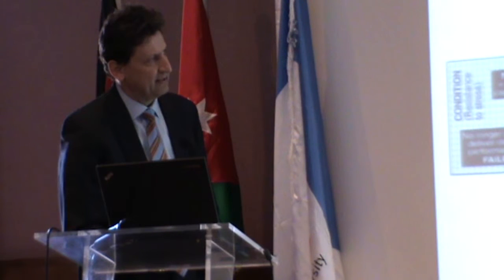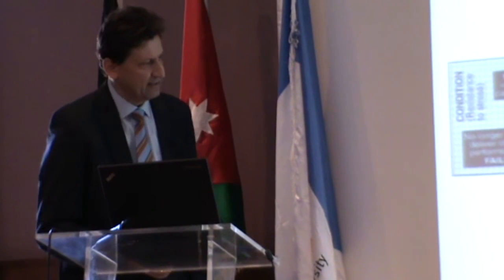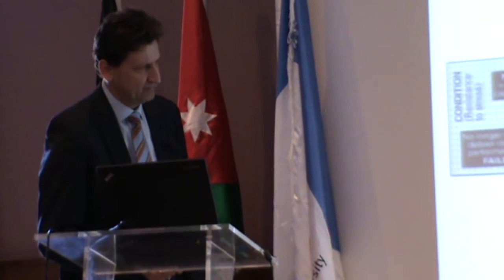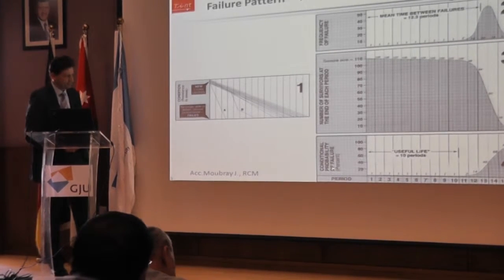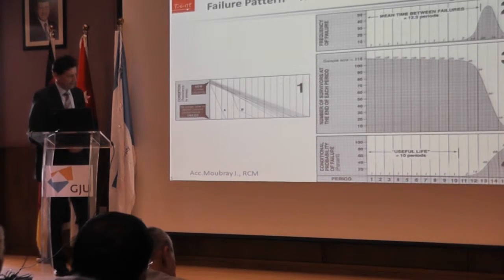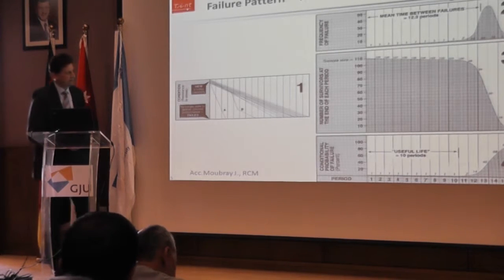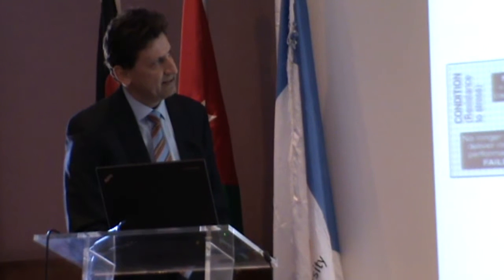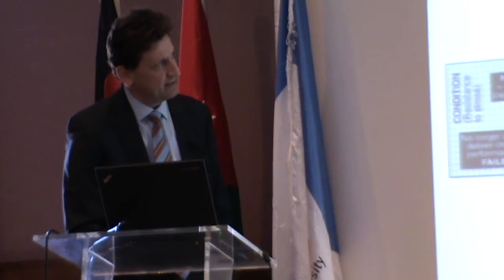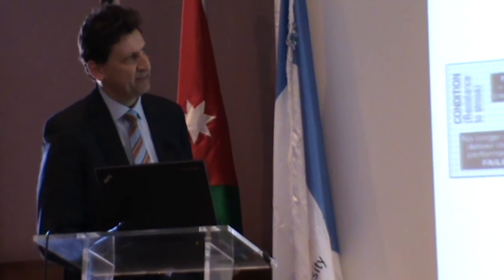If we start with 110, one failed, at the end of the first period 109 survived. For technical terms, much more usable is the conditional probability of failure, defined here. And this is the percentage of failed items. So what's important here to note? Here is calculated the mean time between failures. It equals 12.3 periods. That means that half of the population failed.